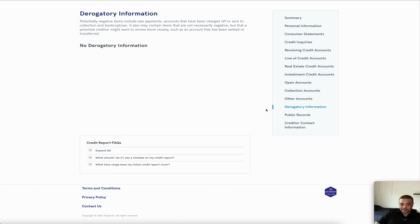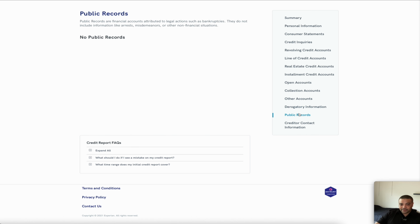Derogatory information, so this would be missed payments, things like that. Of course, it gives you an example up here, so I guess you don't need me to tell you that. But it does public record. If anything came up on public record, they're talking about legal actions, bankruptcies, and probably even if someone put a mechanic's lien or some kind of judgment on your house, that potentially could come up here as well.